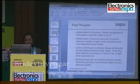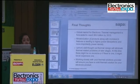Okay. Final thoughts. The global market for electronic thermal management is forecasted to reach about $8.6 billion by 2015. Miniaturization of products along with increase in features is leading to higher power dissipations and, more importantly, power density. Upfront built-out thermal design will eliminate thermal problems at later stages. At that time, there might be no recourse, or if there is one, it might be an expensive one. So it's good to have an idea of how your system will perform thermally. Working closely with your thermal solutions provider will ensure you have a solid thermal solution for your electronic product.